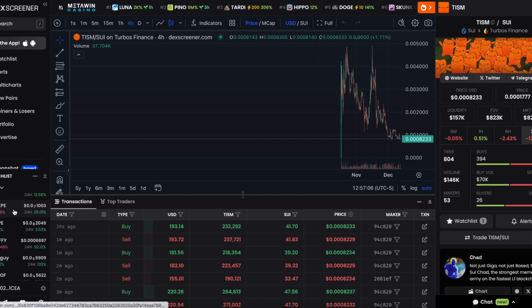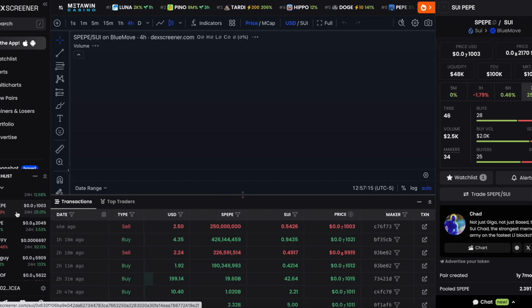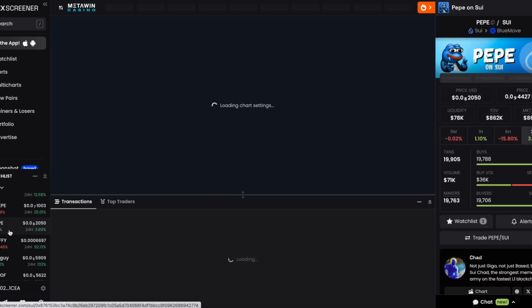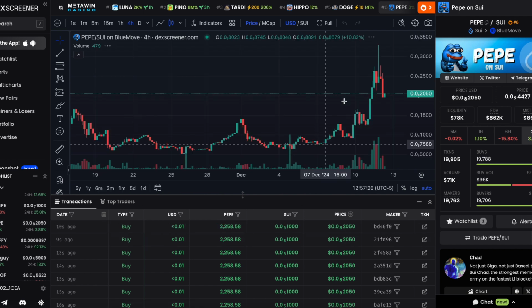Okay, so here's S Pepe. So you have Pepe and then you have S Pepe. This one is degen. I see this more as a trade. S Pepe is the original Pepe that was on Sui. This one came out like a year and 7 months ago, so it's a really old coin. I like the old coins because it allows the jeeters to get out, which is good. But this is the Pepe on Sui.